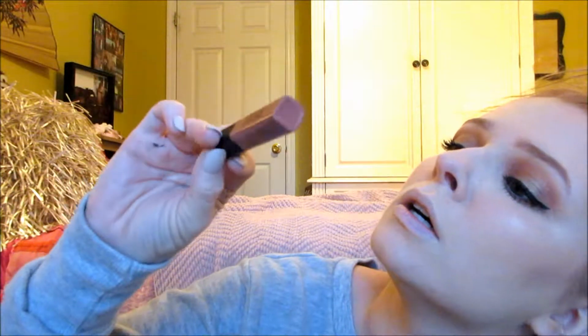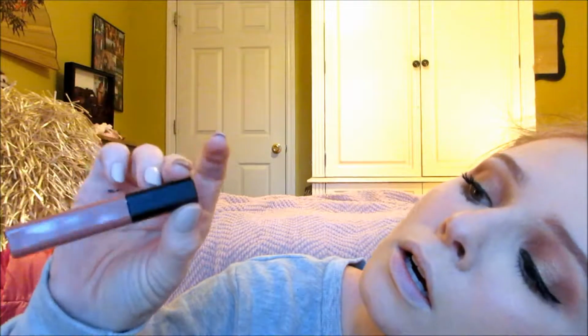Done with that. So I am going to use the little lipstick that comes with the Profusion Holiday Palette. There is no shade. It's called Matte Lip Cream. Alright, Profusion. Don't let me down now. Okay, that's kind of pretty. Okay, that's really pretty. Okay, I really like this.